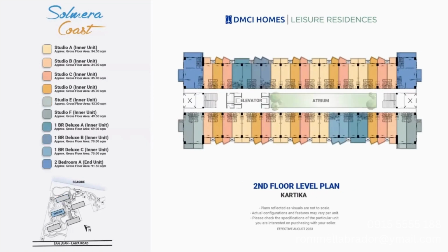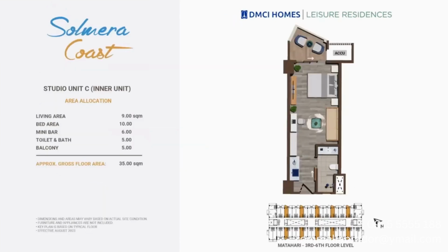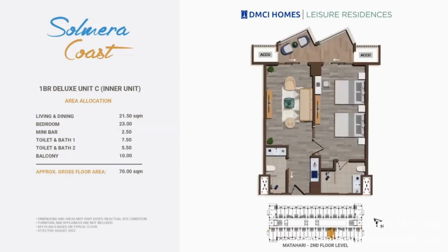So here we have an example of an inner studio unit with an approximate gross floor area of 35 square meters. Then another inner studio unit with an approximate gross floor area of 42 square meters. Then another studio unit which is an end unit with an approximate gross floor area of 49.50 square meters. Then we also do have inner 1-bedroom units with an approximate gross floor area of 70 square meters. And lastly, for our 2-bedroom units, this has an approximate gross floor area of 91.50 square meters.